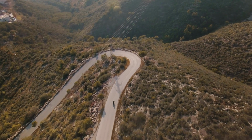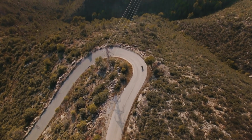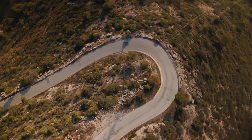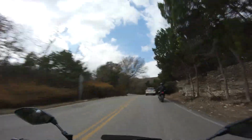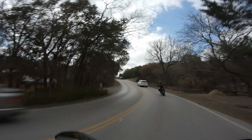If you're looking at picking up one of these bikes used, you'll be lucky to find one under 10,000 miles. Nowadays, 20 to 30,000 is pretty much the standard, but don't let those numbers scare you. These bikes are a lot like the Energizer Bunny. They just keep on ticking. You can normally expect to see FZ1s going between $4,500 and $5,000, but I've seen some pretty good examples going in the mid 3,000s, so deals are out there.